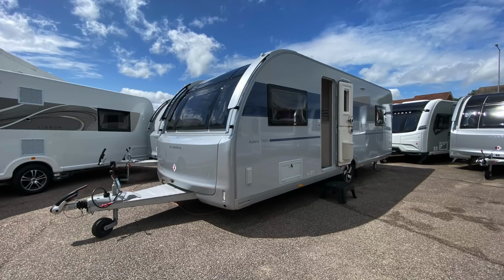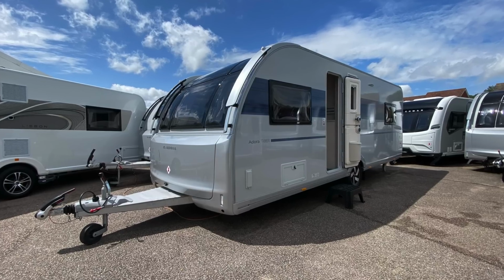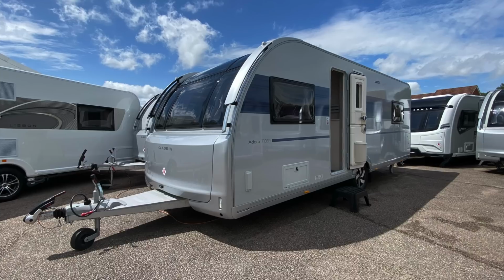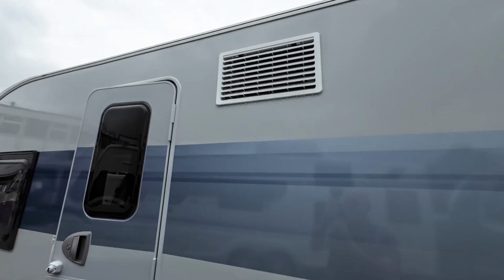This caravan would be equally at home on a seasonal pitch with an awning up to allow a family to take unlimited holidays throughout the year with minimal effort, although do be aware that if anyone is sleeping in the awning, the fridge would need to be powered on mains electricity and not on LPG.